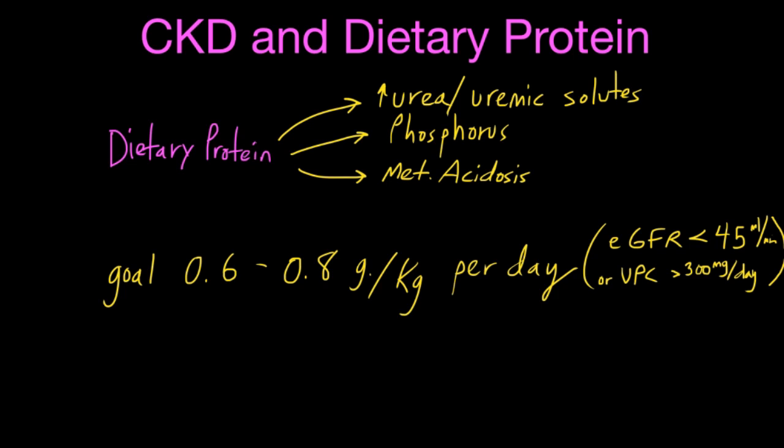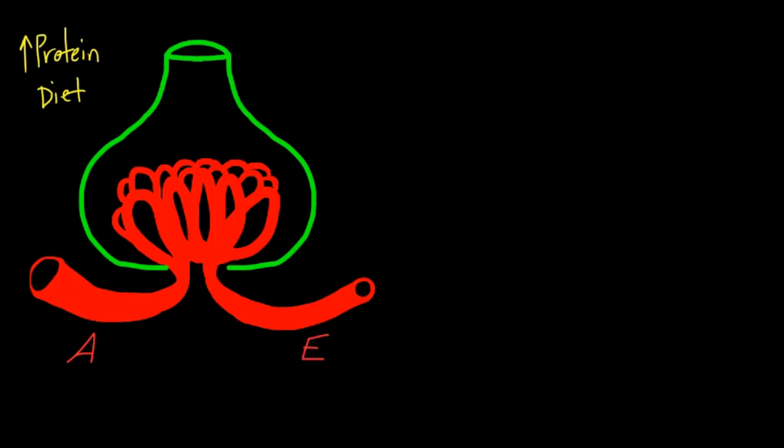One other thing that's been found is that the low protein diet actually ameliorates proteinuria and glomerular hyperfiltration, which is kind of interesting. Experimental evidence does suggest that long-term high dietary protein intake leads to glomerular hyperfiltration and a pro-inflammatory expression of genes. Here we are looking at a glomerulus, and a high protein diet apparently leads to dilation of the afferent arteriole. Here's the afferent arteriole, and this will dilate. As this dilates, we're increasing pressure into the glomerulus. So here we'll increase PGC, the intraglomerular pressure.